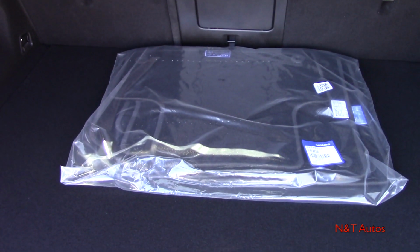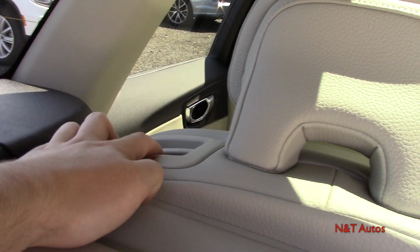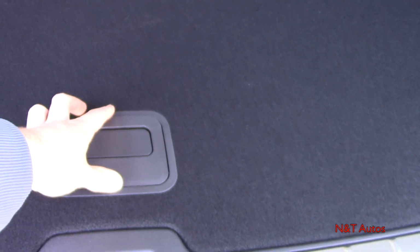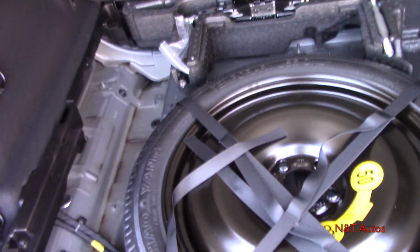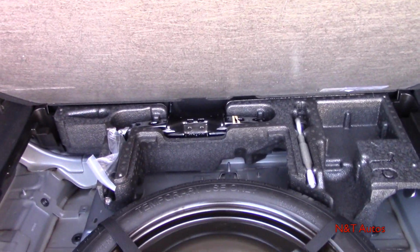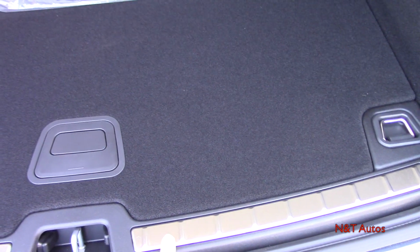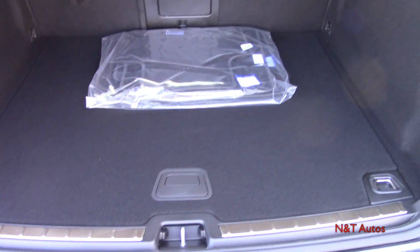You have your carpeted floor mats back here, and the seats fold 60-40. You can see the little latches on the back of the seats right here. Lifting up the cargo floor, you can see you have a full-size spare tire, and your tools and jack are at the back. You also have these nice stainless steel loading bars that help reduce wear on the plastics in the trunk.